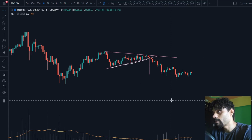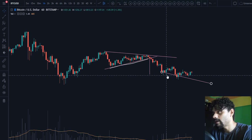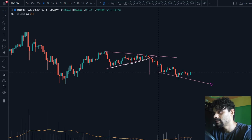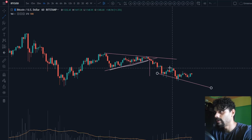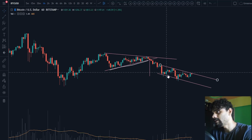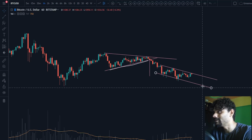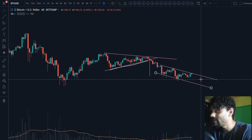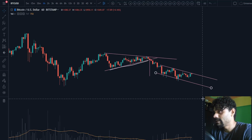So what am I looking for now? Now it looks like we are putting in another formation somewhere around something like this. Yeah, I think we're doing something like this now. So let's go ahead and see how this pans out. We're putting in a channel here that could very well break to the upside. Yeah, this could break to the upside.